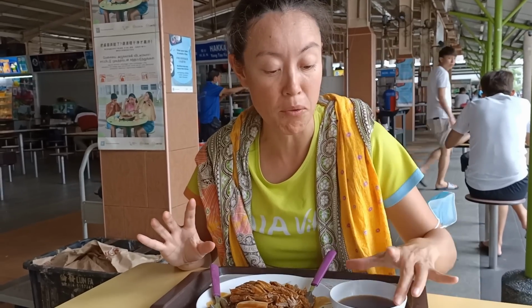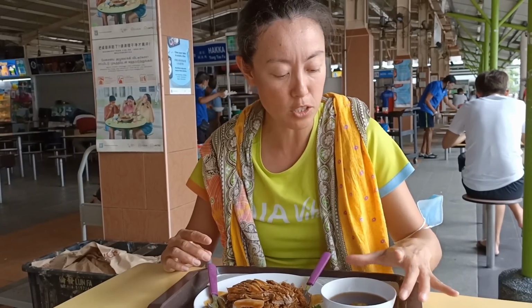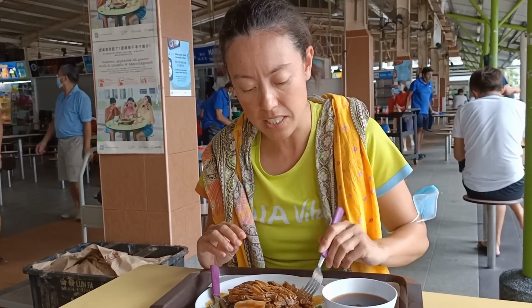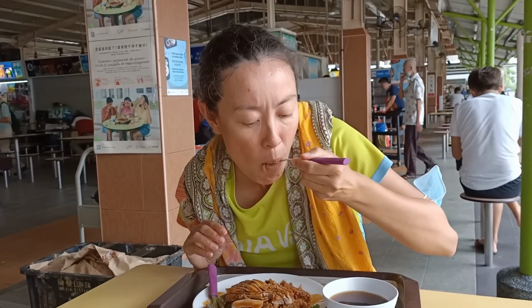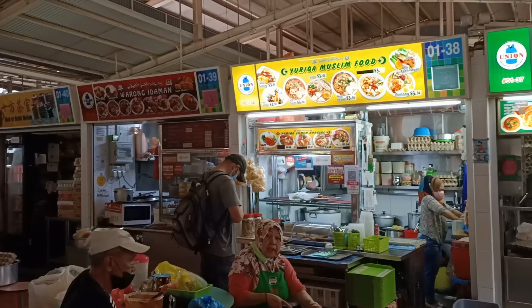So I'm not quite sure if I'm eating this properly, so apologies if I'm not. This is very salty. I think it's a soy-based broth. Yeah, let's see if you want to have some spiciness there. That gives it a good bit of heat as well. Yeah, so this is a beautiful dish. Definitely a must-have food in Singapore.